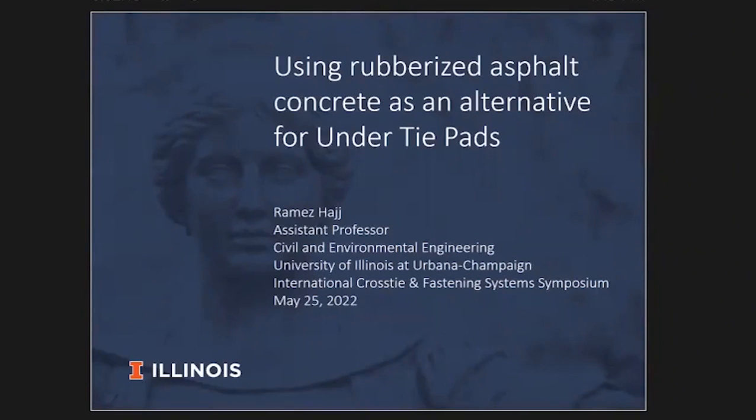Today, I'm going to talk about an alternative to under tie pads and a little bit about some other proposed uses for asphalt in both the wood tie and concrete tie world. So I'm going to jump right in.